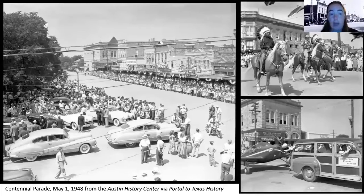That doesn't bring up absolutely everything because it all has to be tagged specifically, but that's where I found these parade photos. This is from the Georgetown Centennial Parade. So we were founded in 1848, and on May 1st, 1948, we had the biggest parade downtown, and you can see that. We had cars lined up, we had people lined up.